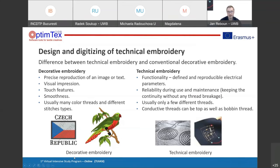In technical embroidery, the basic and most crucial thing is its functionality. So it means that we need to have defined and reproducible electrical parameters of embroidered patterns, of embroidered thread. And what is also very important is the reliability during use and also during maintenance, mainly during washing cycles or, for example, in a tumble dryer. So it means that we need to keep the continuity of the conductive thread without any breakage of microwires or mechanical coating, electrical coating or conductive coating on the threads.